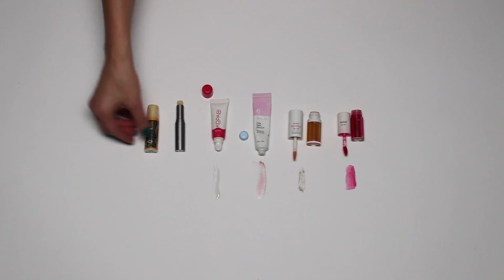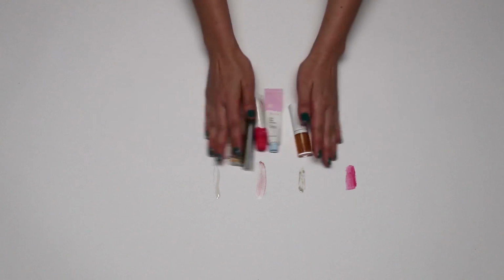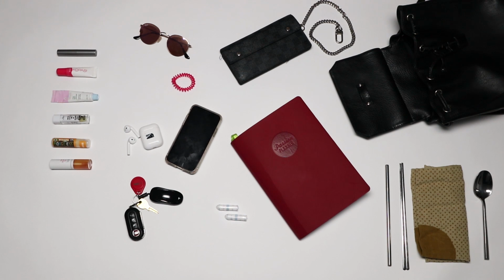And then Mango Kiss from Eco Lips. You can find these at the grocery store actually, so definitely pick it up. This is in vanilla honey. And then finally, we have the Vitamin E Stick, which is not just for lips, but also for your eye area, for cuticles, whatever you need. So those are all of the products that you can find in my bag.